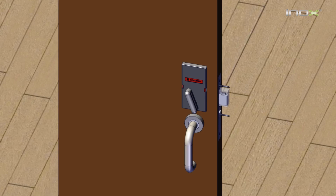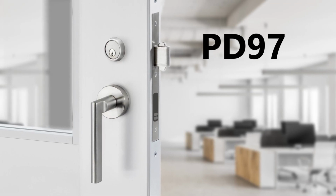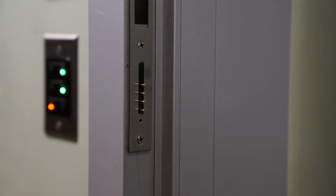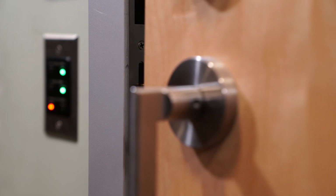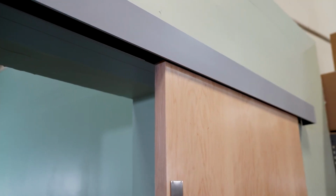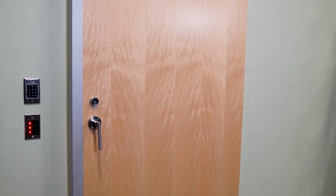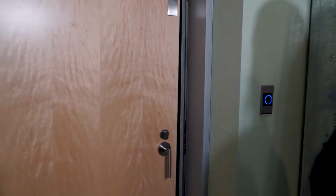The PD97 series offers commercial-grade electrified sliding door locking solutions. Groundbreaking engineering allows low-voltage power to transfer directly from the strike to the lock faceplate. This revolutionary design eliminates the need for drilling to facilitate a wire chase through the door, resulting in fast and easy installation. The motorized deadbolt supports touchless opening solutions when paired with an auto operator.